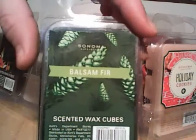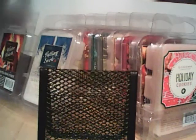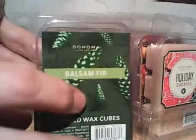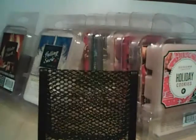This one is called Balsam Fir, and as you would imagine, it's a very dark green color. So I got 2 of these. I've already melted one of them. Oh yeah, this one's something special here. Now this one I'm finding is a dupe for Bath & Body Works Fresh Balsam. Smells amazing, guys. It smells like fresh evergreen or balsam with the eucalyptus. I'm smelling cedarwood. Oh, it just smells so amazing. It's dead on to fresh balsam, and it throws very good.